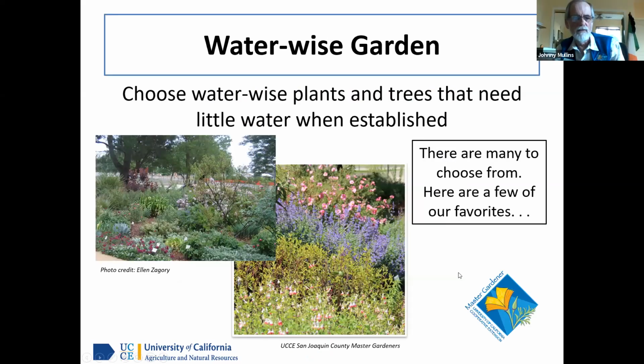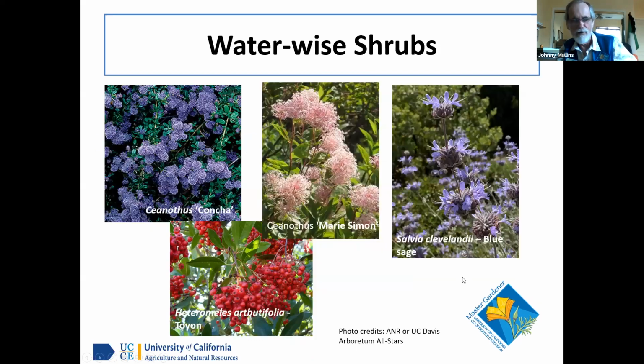A water-wise garden. Choose water-wise plants and trees that need little water when established. There are many to choose from. Here are a few of our favorites. Now for the fun part.